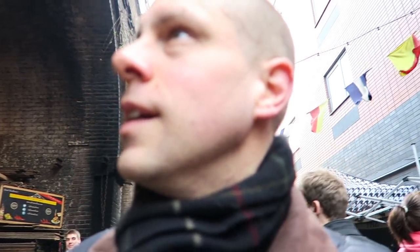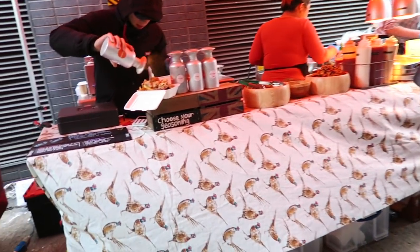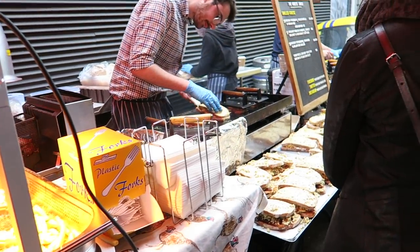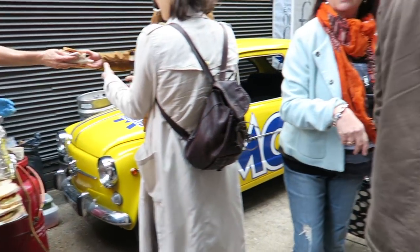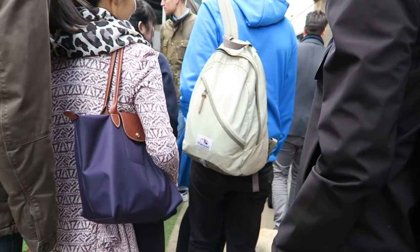Smells amazing. Here at Maltby Street Market, not only do you have all the fantastic street food stalls in Rope Walk itself, also on the right hand side, you've got some fantastic restaurants, bars and wine bars in the railway arches. And just down here on the left is one of the most popular and most famous bars in a reclamation yard.